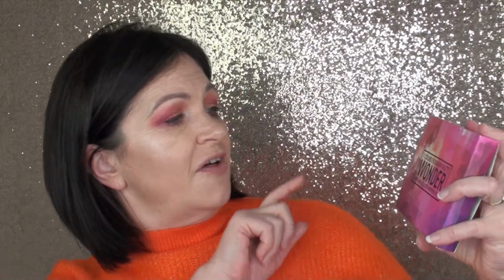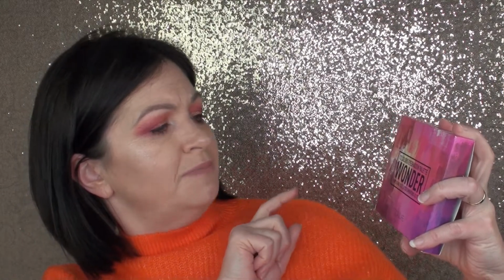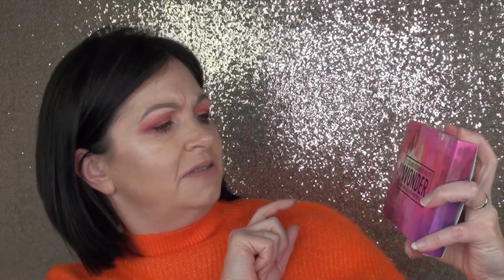Today we've got the Focallure 12 colour eyeshadow palette, and this is Wonder. This is purple and blue luster dimension glitter. Okay, great translation. 12 shade eyeshadow palette, Wonder collection.